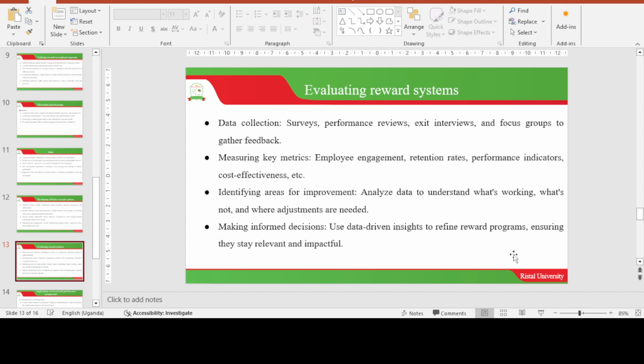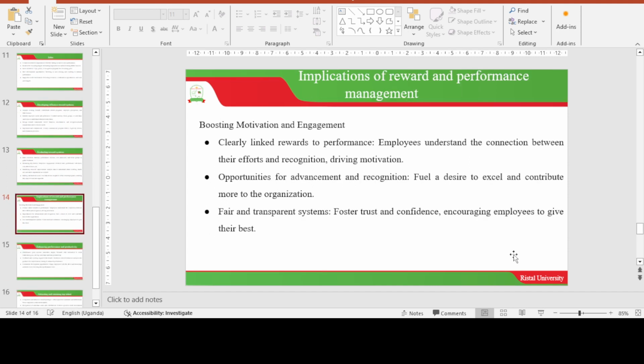The next one is making informed decisions. Based on the data you've collected, you can decide either to remain with the current reward management programs or to change them. So basically, that is how we evaluate reward management systems. So what are we going to look at here? The implication of reward and performance management. Number one is boosting motivation and engagement. When employees are rewarded, of course, their motivation level goes high. And what happens is that performance and productivity also increase. That means the organization by the end of the day is doing well.